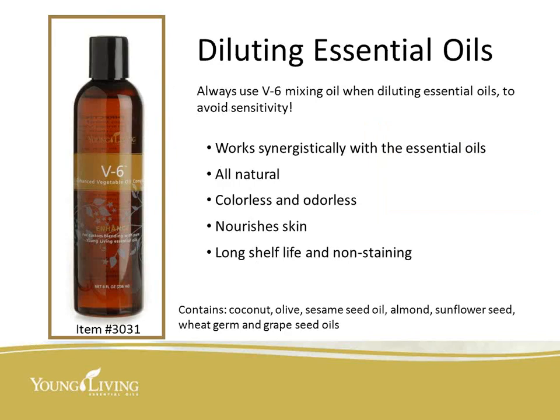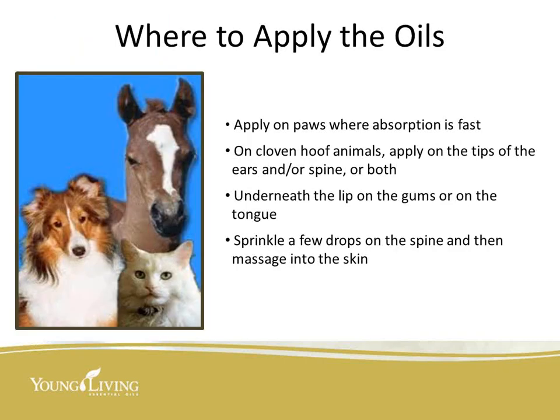Diluting essential oils. Always use V6 mixing oil when diluting essential oils to avoid sensitivity. And we know that to be true with us as well, especially if our skin is sensitive. V6 mixing oil works synergistically with the other essential oils. It's all natural, colorless, and odorless. It nourishes the skin, has a long shelf life, and is non-staining. And it contains coconut, olive, sesame seed oil, almond, sunflower seed, wheat germ, and grapeseed oils.